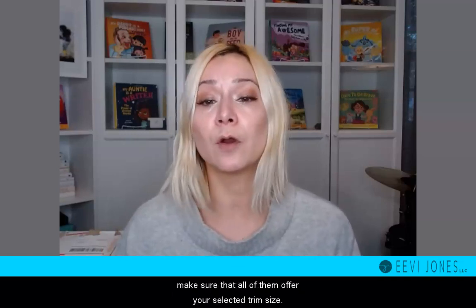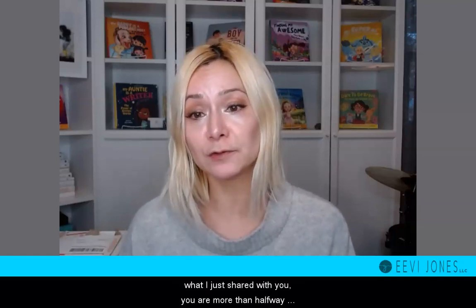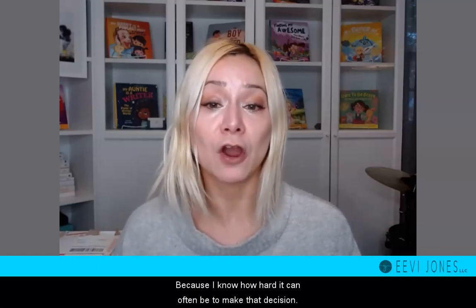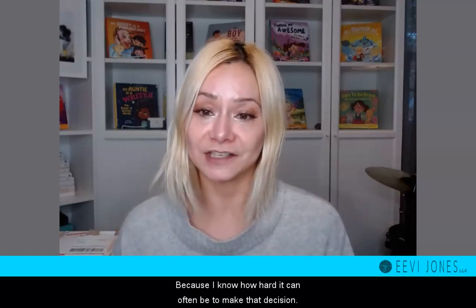And it means you want to make sure that your researched trim size is also available on the printing platforms of your choice. And if you're planning to use multiple printing platforms like me, make sure that all of them offer your selected trim size. And if you base your chosen trim size for your book on what I just shared with you, you are more than halfway there, my friend, because I know how hard it can often be to make that decision.